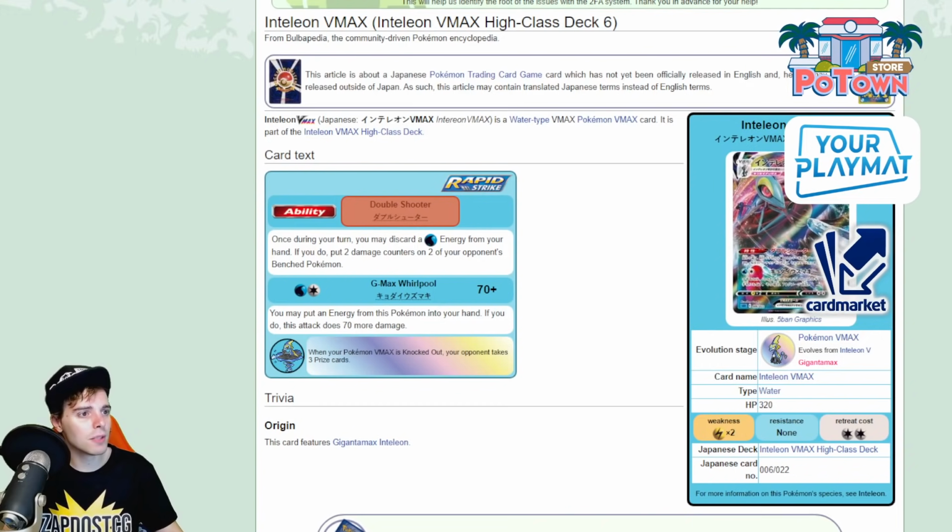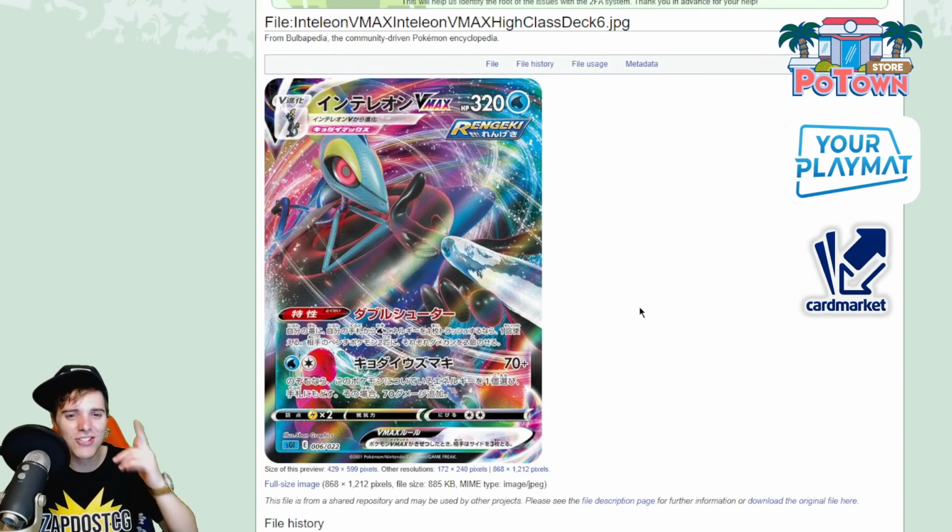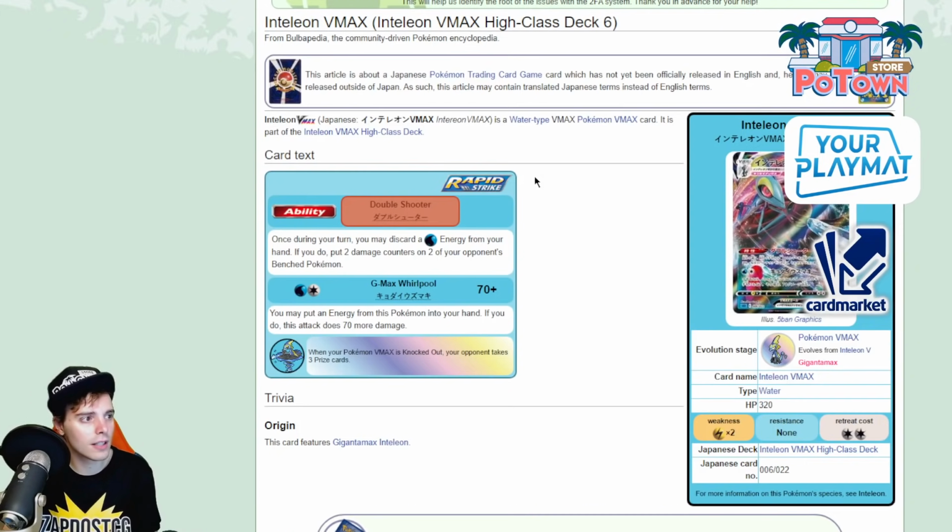And also this guy has an ability, the Inteleon VMAX looks very cool to me. If you see here, look at that artwork. It's like shoots everybody down. Inteleon VMAX did get a lot of love. Definitely in the post rotation, there's a lot of Inteleon engines out there. Once during your turn, you may discard a Water Energy from your hand. If you do, put 2 damage counters on 2 of your opponent's bench Pokemon. Wow, in combination with Quick Shooting, this could actually mean you can knock out some weak HP Pokemon very nicely and easily.